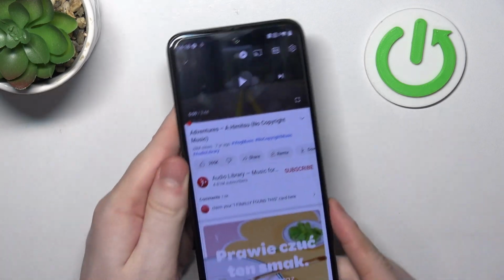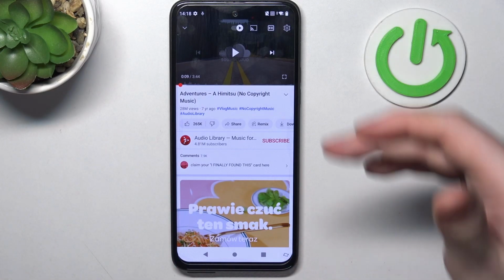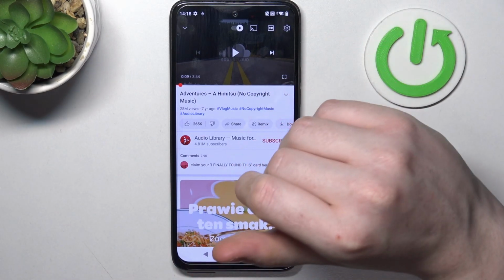So I can already confirm that this device does have stereo speakers, as the sound was coming from the bottom speaker as well as the phone call speaker. And that's it for this video.